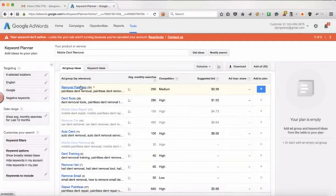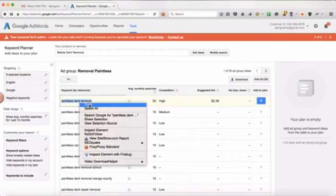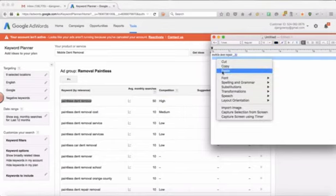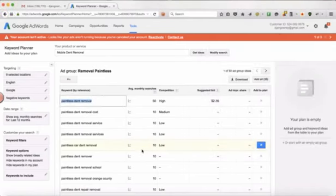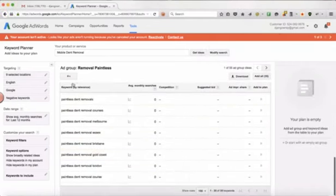So removal paintless. That's kind of interesting. Yeah. Paintless dent removal. Interesting. That's the one that we came up before, and that was 50 searches. I don't want to disregard this yet, but the searches here are looking kind of low. And so this is removal and 50. Let's keep going though. You never know. We might find some nuggets in here. And let's go back.